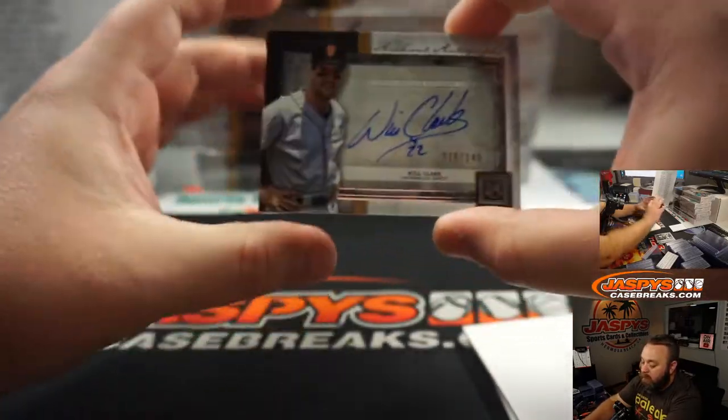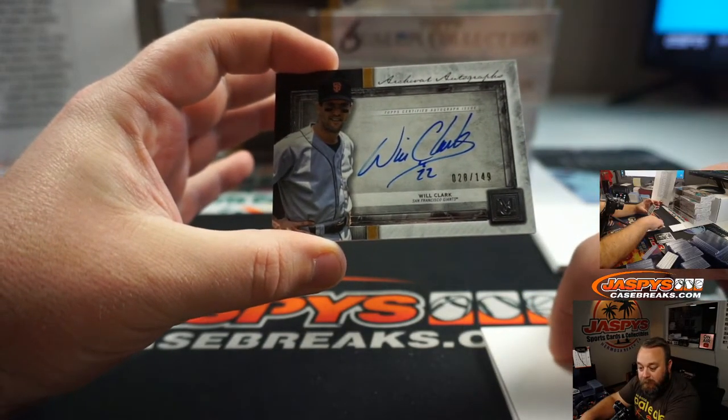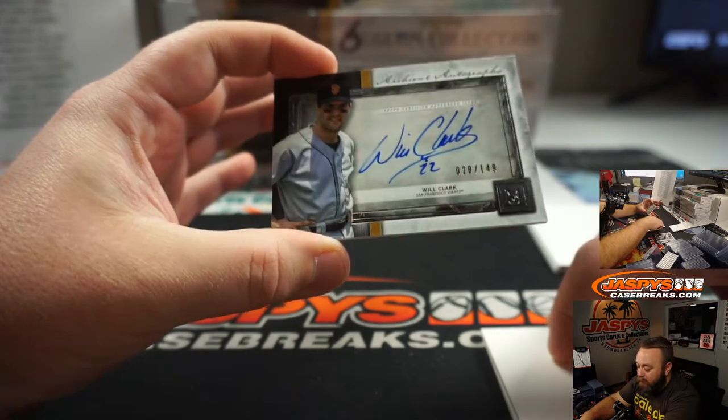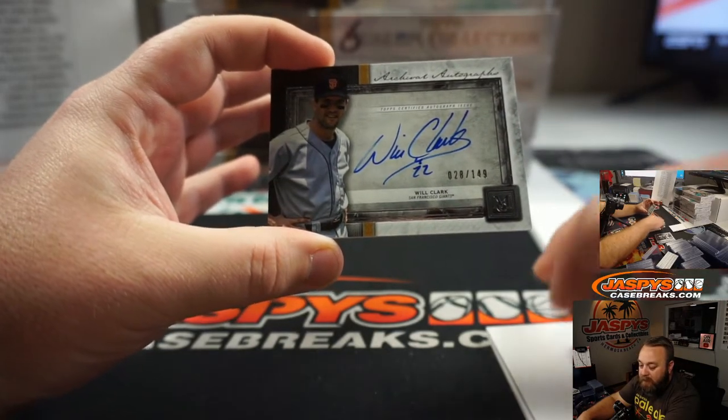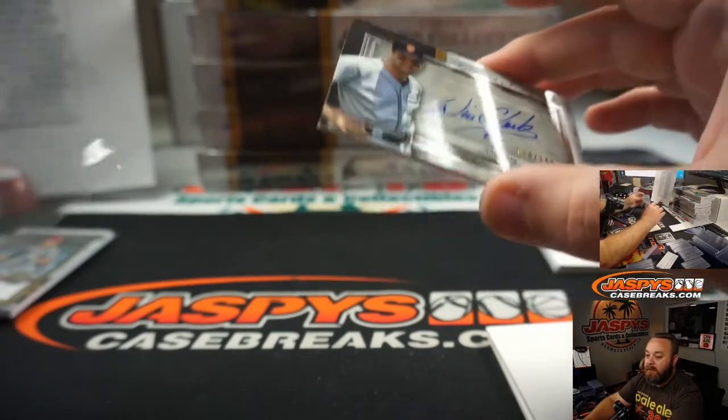Auto for the San Francisco Giants, Will Clark. That's going to Ryan Maloney. 28 of 149. Very nice there.